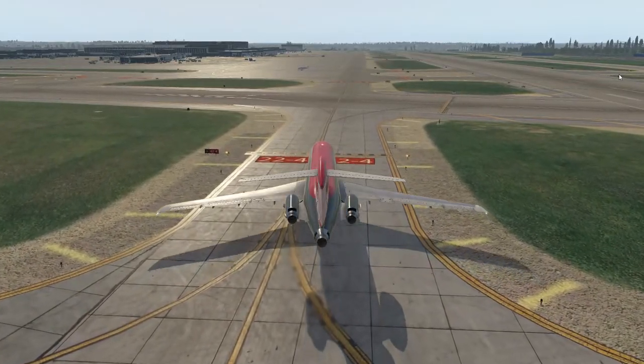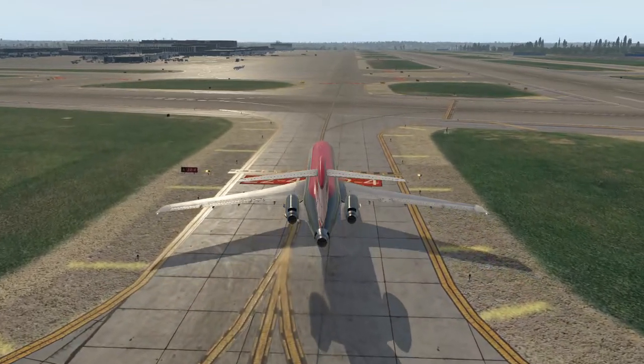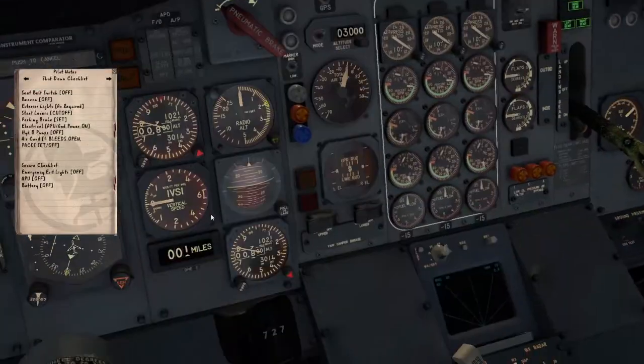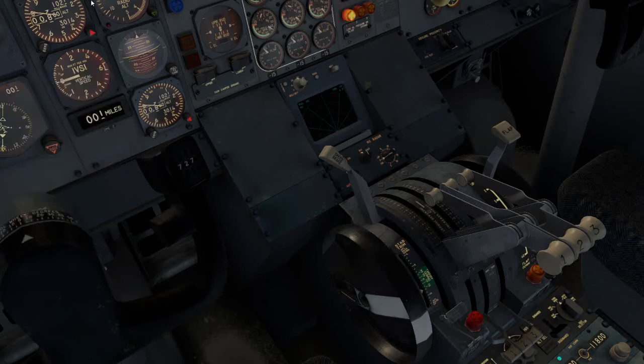Was off again. I have been having a bad habit of doing that. So yeah. I'm gonna take a gate. See you guys there. And now we just shut the engines down. Let's go outside and take a look at what happened.